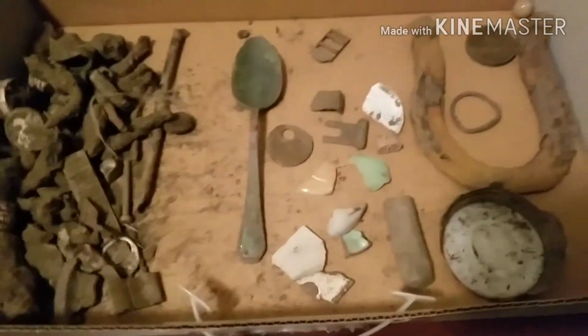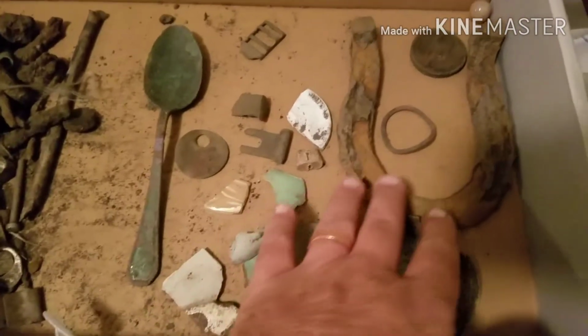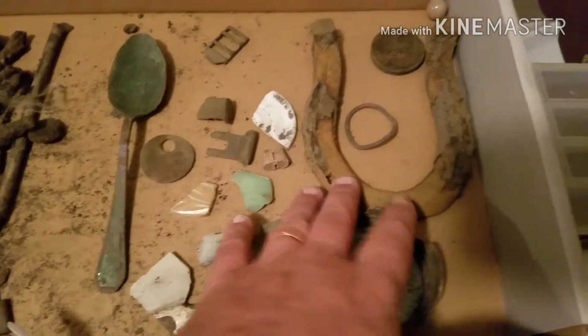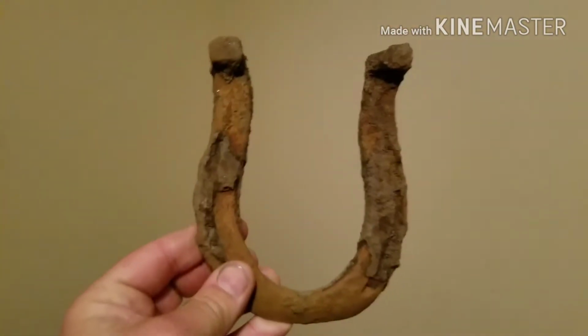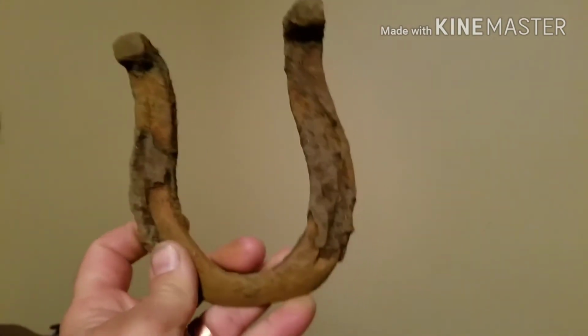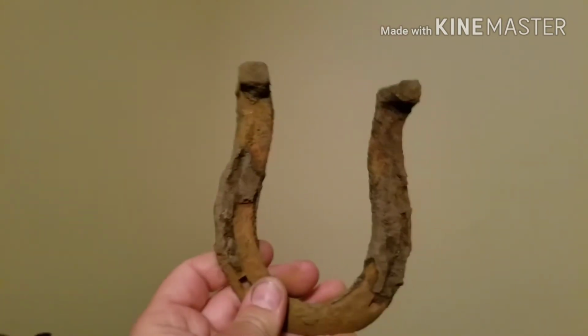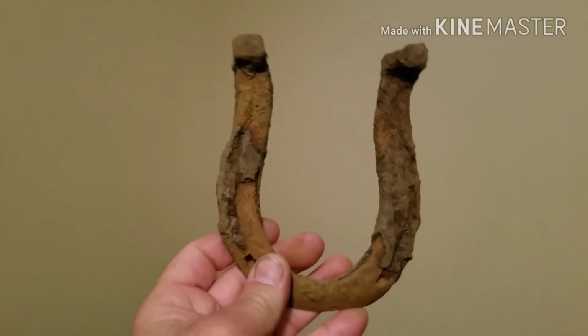Here's the stuff we found. Here's the horseshoe, of course. What I did find out about that, now that I mentioned it, was, if you remember in the video, I wasn't sure because I've never seen one shaped like this. And come to find out after some research on the internet, this is a mule shoe. The mules have a narrower hoof than a horse.